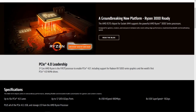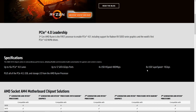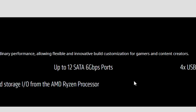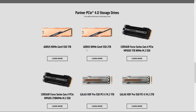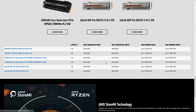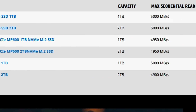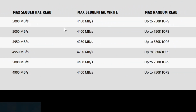Not only do they have PCIe 4 leadership, they also have generally a very good build quality. They've got excellent connections. You can have up to 8 USB super speed connections. You've got tons of connections for SATA ports for your hard drives. And also they do support PCIe Gen 4, both for the graphics card and also for the NVMe drives. The PCIe Gen 4 NVMe drives that are available cover the range all the way up to 2 terabytes, and they run significantly faster than the existing PCIe Gen 3 NVMe drives. So with these bad boys, anything that USB 3 can throw at them, they should be able to handle.